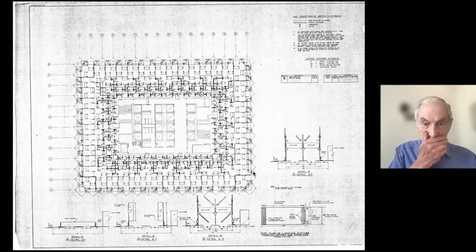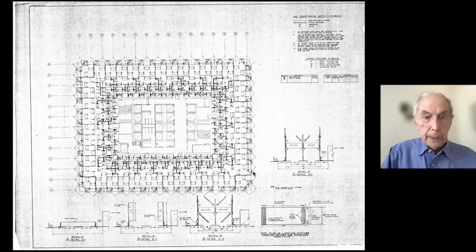The columns themselves on the outside face, what you see is a column that is 10-foot on center. So the window in between is about 5 foot wide, including all the framing, but the actual glass is a little bit smaller than that.